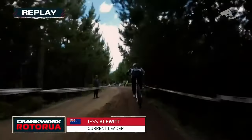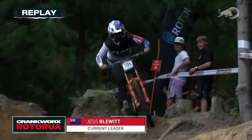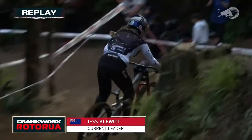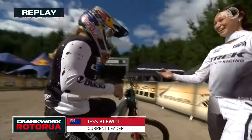Making sense of it all the way down. Taking the lead by nearly 5 seconds. Make it her second run here in 2 years. Let's find out how it went. She's down there with Tracy.